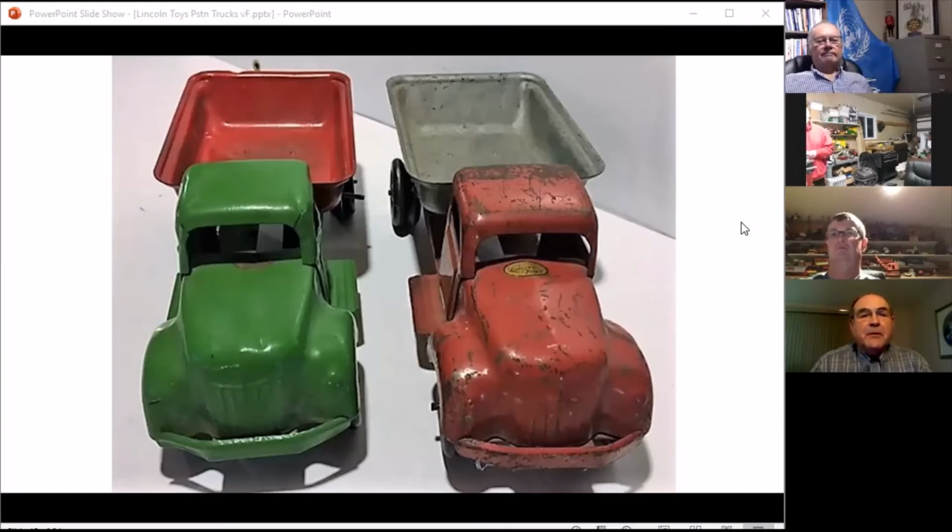This is the first version Lincoln conventional cab. You'll note a two-piece cab frame design. That cab is separate of the front end of the truck. It was spot welded, of course. And if you look carefully at the front, you'll see vertical grills stamped into the steel.